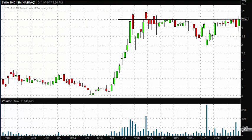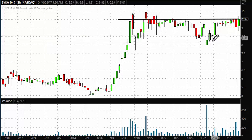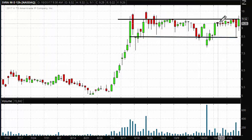Like I said, it's pretty thin. This one traded a little over 100,000 shares on Friday, but the pattern's there. I like this one through 950. I would use a target. Let's see, 850 would be the low of the base, somewhere in this area here, and that would give you a 1050 target on this SVRA. Nice looking setup though. I like that.